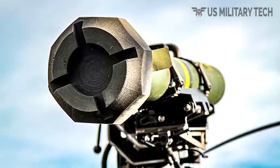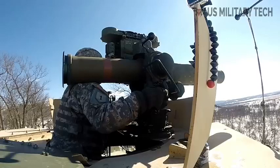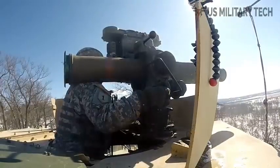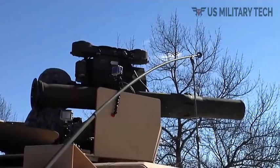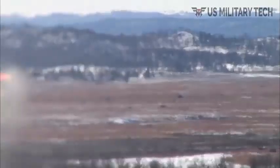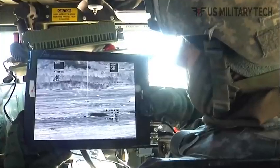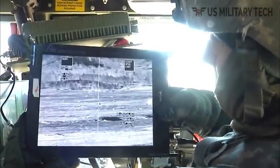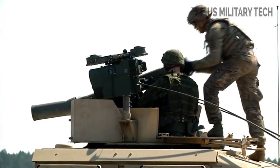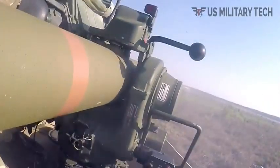Number 4, BGM-71 TOW Anti-Tank Missile. The BGM-71 TOW is an American anti-tank missile. TOW replaced much smaller missiles like the SS.10 and ENTAC, offering roughly twice the effective range, a more powerful warhead, and a greatly improved semi-automatic guidance system that could also be equipped with infrared cameras for nighttime use. The resulting design was tube-launched, optically tracked, and wire-guided. BRL programmer Harry Reed immediately christened it TOW, a name that the system carried into production.